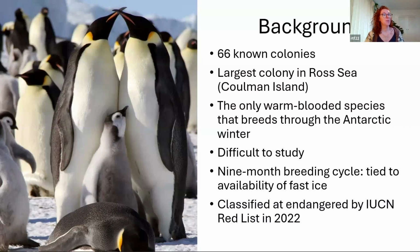that is Antarctica. So a bit of background, there are 66 currently discovered colonies of emperor penguins around the Antarctic coastline. Almost half of those have never been visited in person. They've only been discovered using satellite imagery. The current largest known colony is in the Ross Sea, where my research takes place, at Coleman Island.